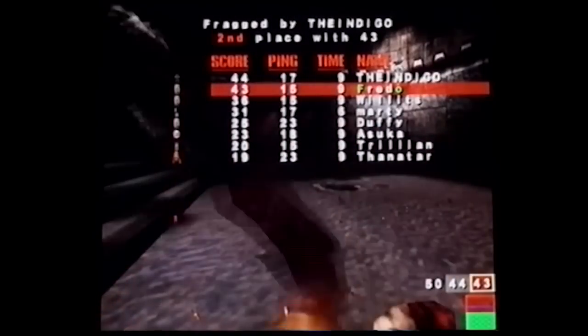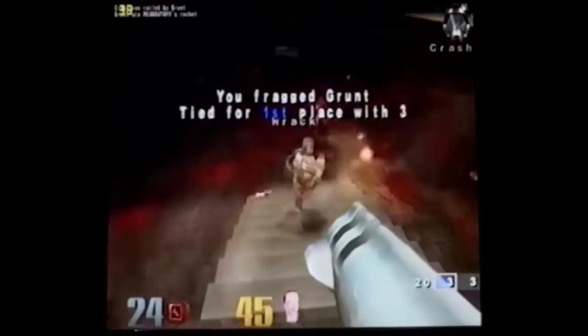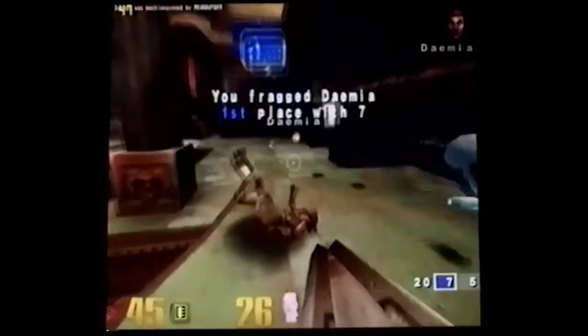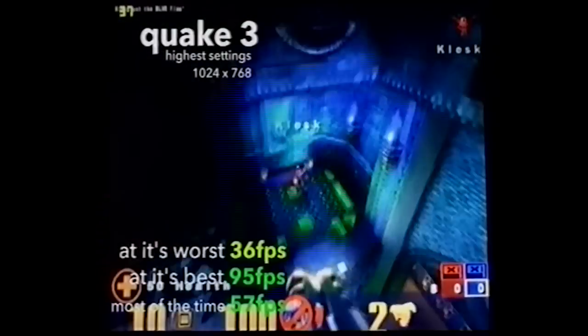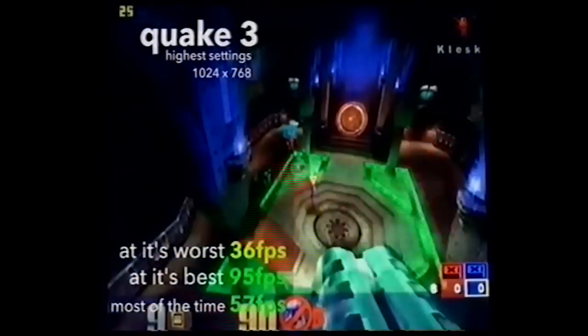Another game that has become wildly popular at LAN parties today is id Software's Quake III Arena. The fast action and brutal weaponry seems to have attracted teens from around the globe, and our PC has no trouble keeping the game running smooth, with frame rates close to 95fps at the best and 57fps for most of the time, only hitting 36 when things were really getting too intense.